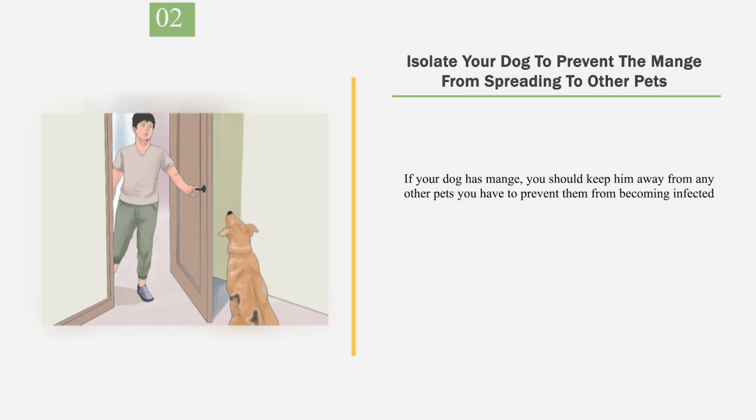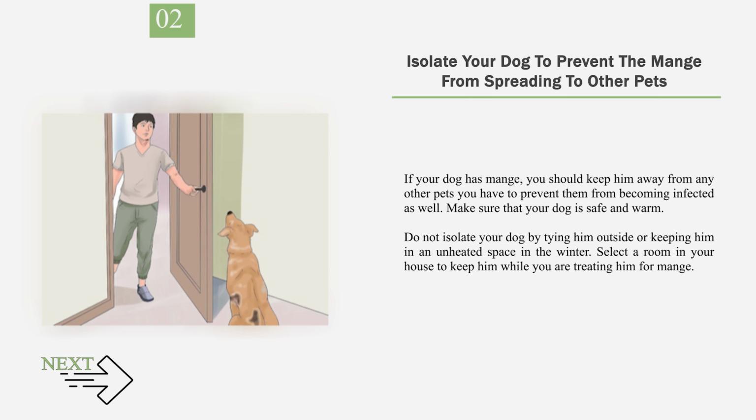Number 2. Isolate your dog to prevent the mange from spreading to other pets. If your dog has mange, you should keep him away from any other pets. You have to prevent them from becoming infected as well. Make sure that your dog is safe and warm. Do not isolate your dog by tying him outside or keeping him in an unheated space in the winter.